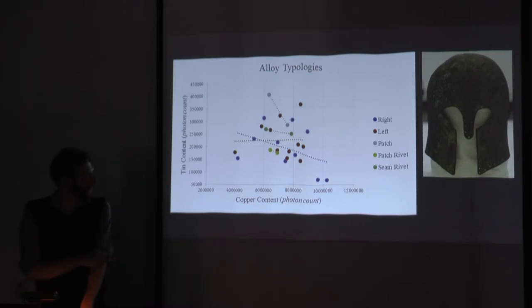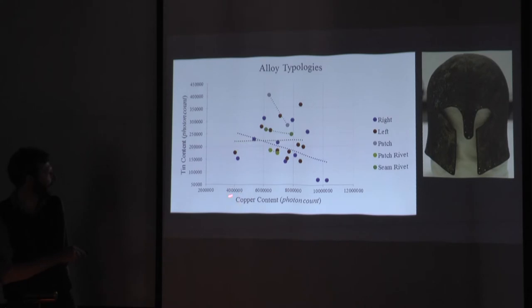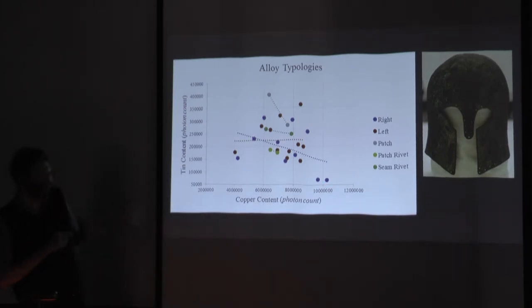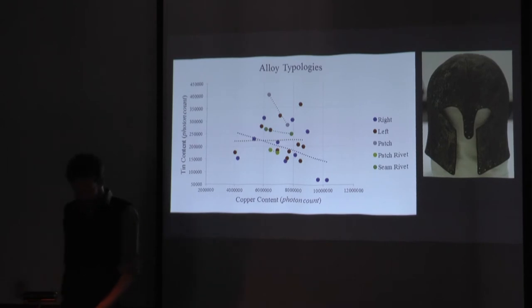These two are from the right side of the helmet. And actually, I should also explain that on the x-axis, every tick is 200,000 photons, whereas on the y-axis, every tick is 50,000. Anyway, it's complicated. There's way, way more on the y than you might be thinking there is.